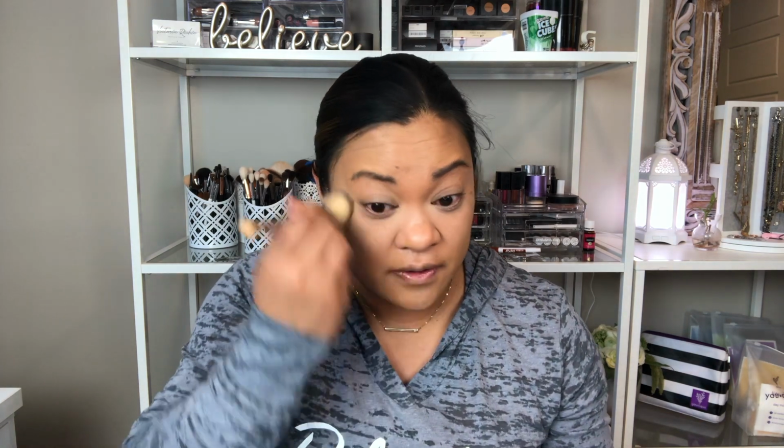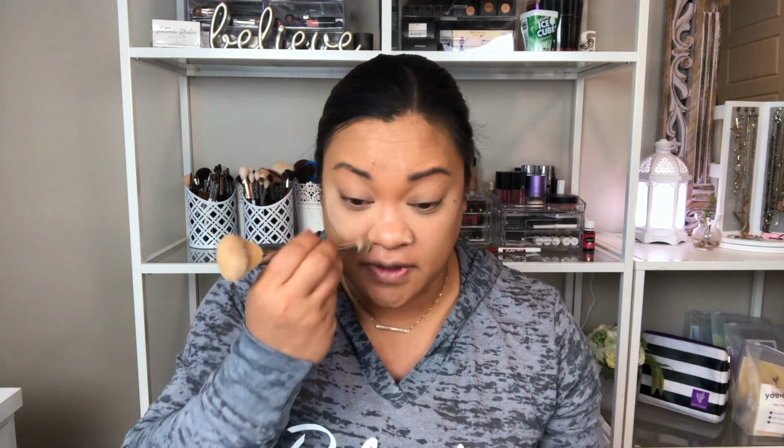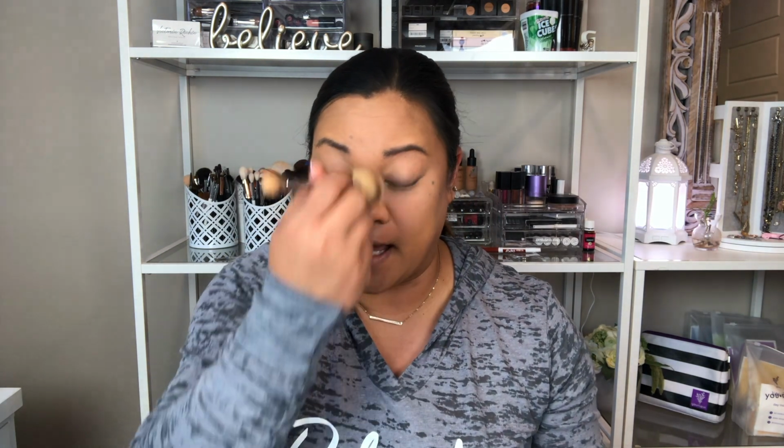And I'll use the powder side. And this powder is great because it has like blurring properties to it. So you really get that airbrushed finish when you set your makeup using this powder. Okay, hit all of the spots that I typically get oily throughout the day.